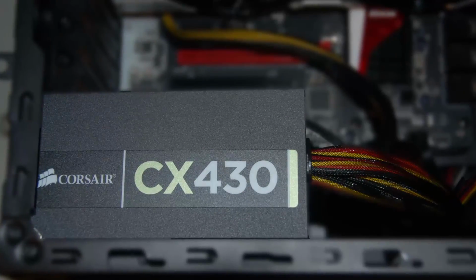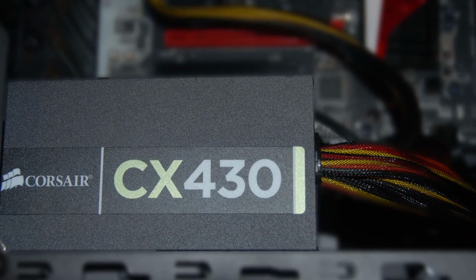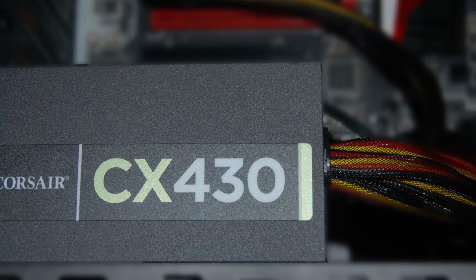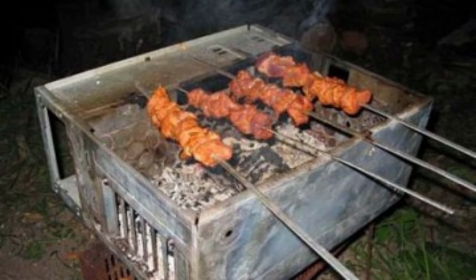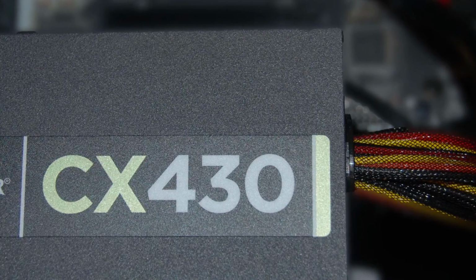Now we go to the power supply. This is often overlooked, but is absolutely essential. If one component in your PC fails, it can be replaced. However, if the power supply fails, it is very possible that the rest of your system could be destroyed along with it. In this build, a Corsair 430W power supply, which is very reputable, is being used.